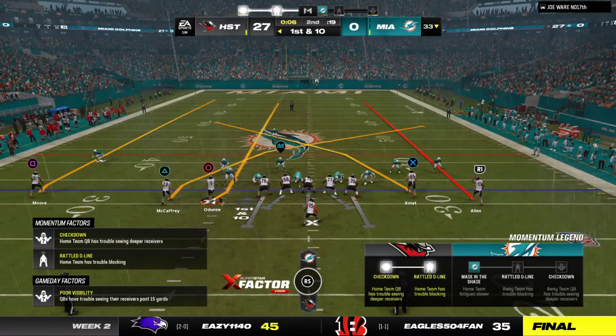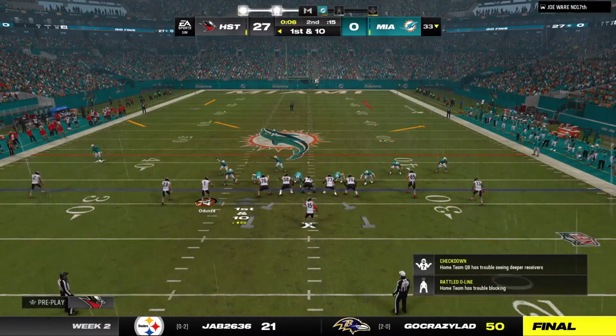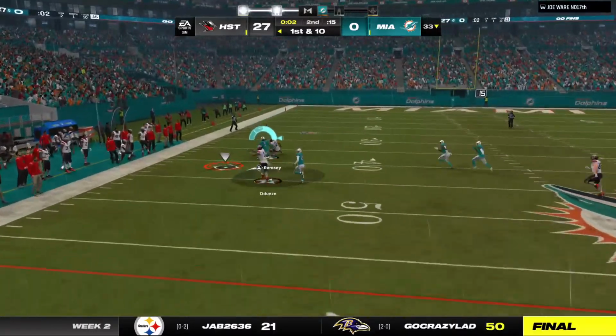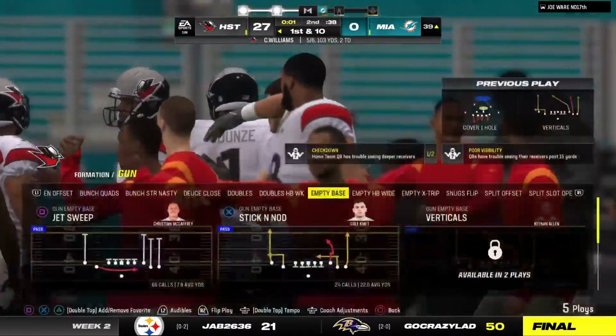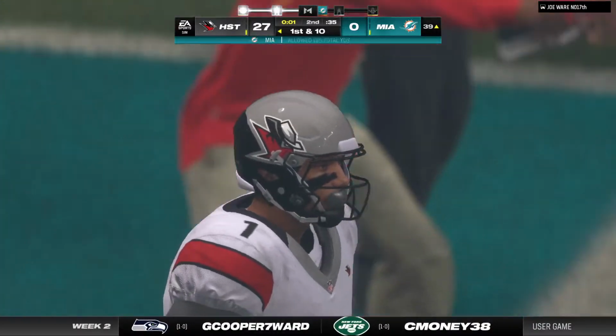19 tight. 19 tight. 18, right here. Now Williams on 1st and 10. Looking left sideline, it's complete. And he's going to be out of bounds, but not before he takes it inside the 40.